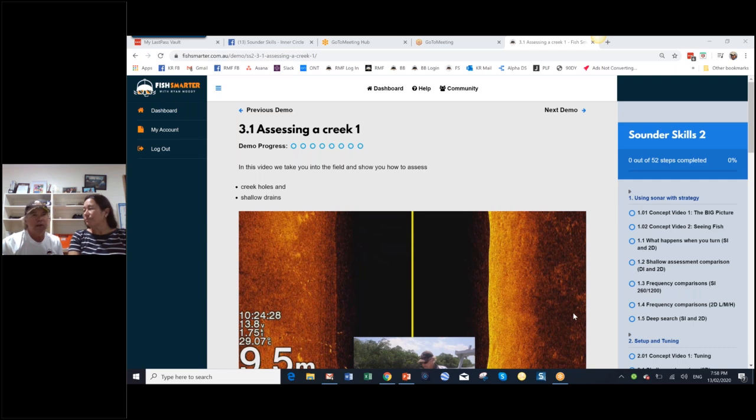So Sounder Skills 1 is based around the one you've already done. It was based around the most common question I used to get asked, which was simply, I can't see fish on my sounder, why not? Those are the fundamentals, and 99% of fishermen don't really get them: scroll speed, scale, and boat speed, and how current and wind can interact with your boat speed and how things change shape.